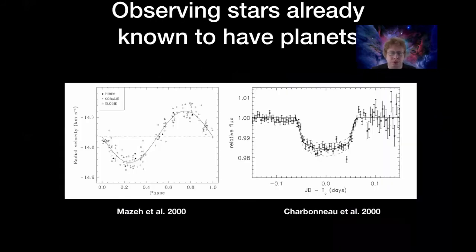The very first planet that was discovered to transit, as we say, to have this favorable alignment so that its orbit takes it right between the telescope that we're observing with and the star, was already discovered with radial velocities. So this planet is called HD 209458b. It was discovered with Doppler observations, like most of the planets were back then. This was in the year 2000.